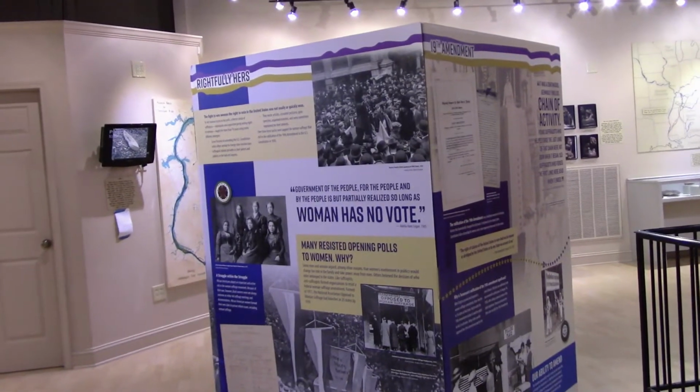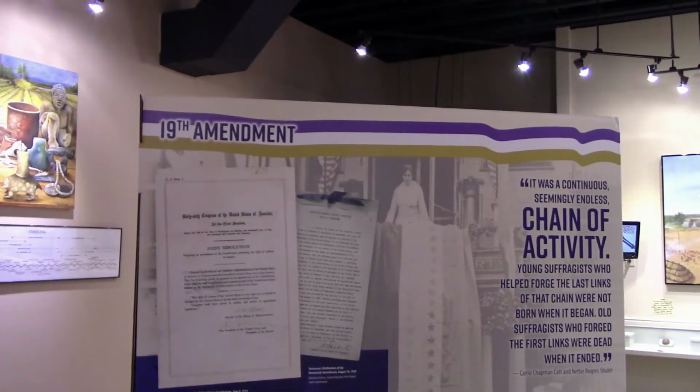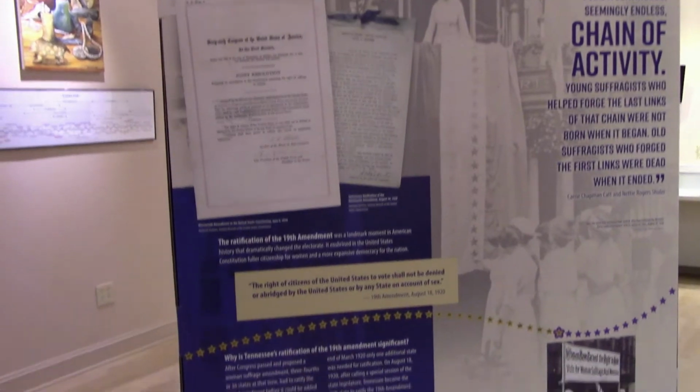We're here during the anniversary of the 19th Amendment. And where was the final vote cast that gave women the right to vote? Right here in Tennessee.